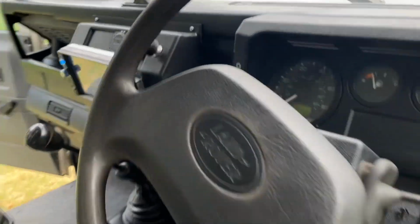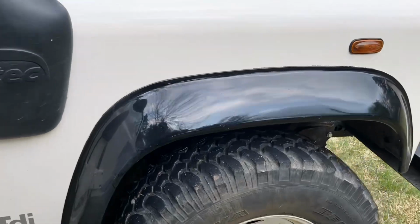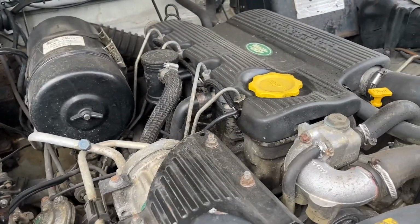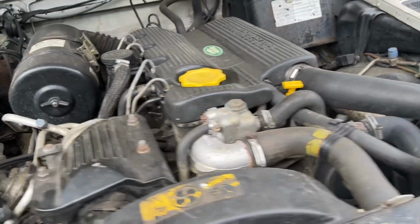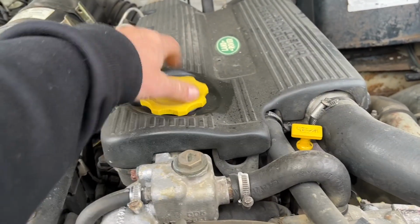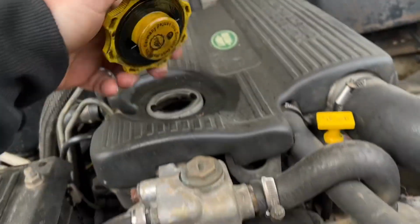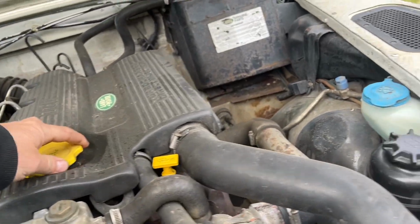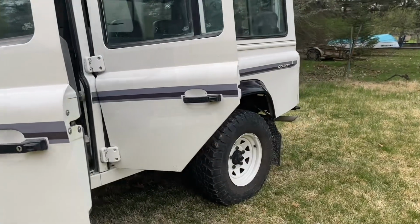Center console, center cubby box. And here's the 300 TDI. Actually runs pretty quiet. Very smooth running engine. All right. Pretty clean looking oil. No blow by or back pressure. And no smoke coming out of the tailpipe.